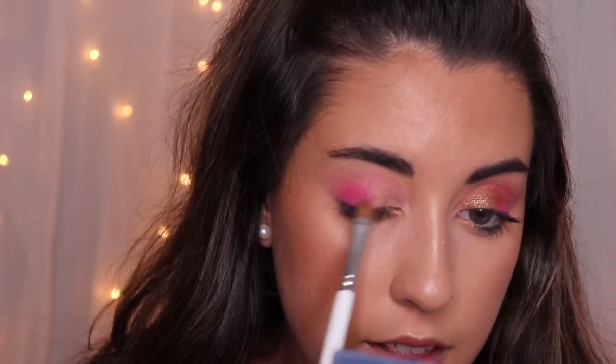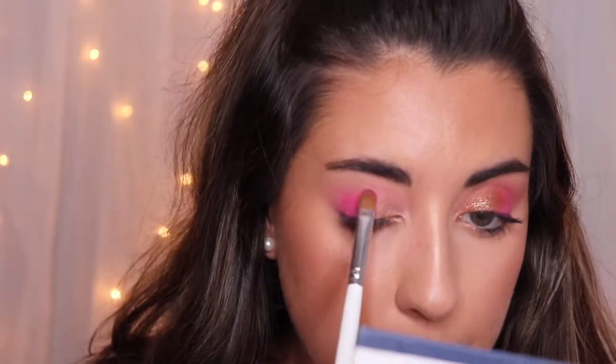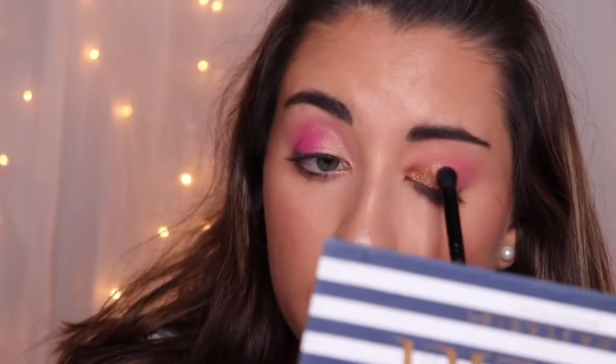Okay, now I'm gonna go back in with my little pink concealer brush. This is the JH41, and I'm just gonna kind of blend these colors together in the middle. And I'm going back into and building that pink up from where we may have rubbed any off. And then the same thing with my other brush for the Makeup Revolution. We're just kind of blending those colors where they meet.